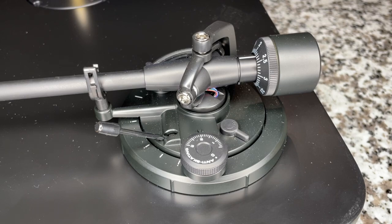That will allow you to make adjustments for various cartridges, because some of the Grado cartridges, for example, can be tall. This actually will not adjust high enough to accommodate properly the VTA needed for the Grado Prestige series, which I was kind of surprised didn't get up high enough for that. That being said, it seems to do a good job.